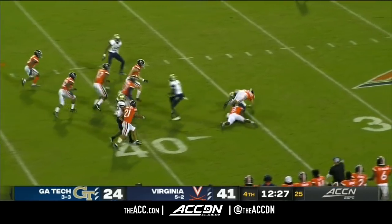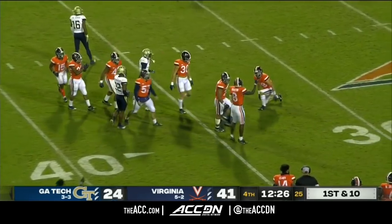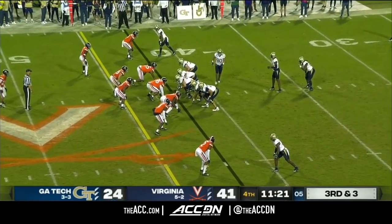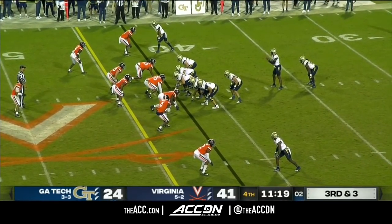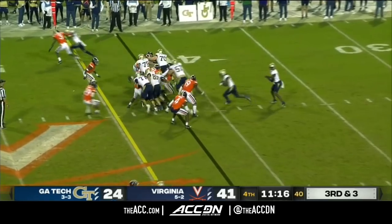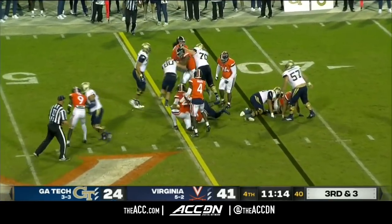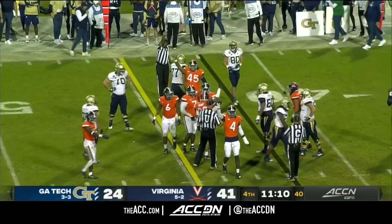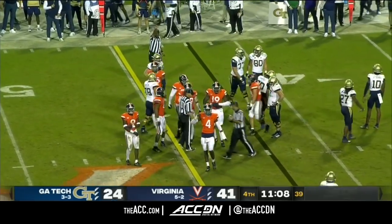And trying to run this one out. He's going to be dragged down at the 35. And the Wolfpack moving up the national rankings up to number 18 going into play this evening. Third down 3 for Sims. And keeping it on the ground, and a pretty good defensive effort there by Virginia on the stop. He got 3.